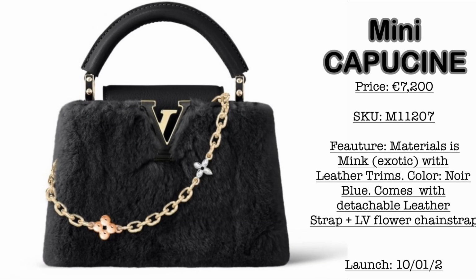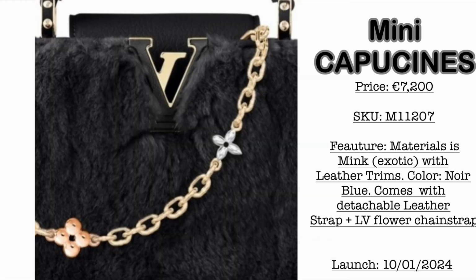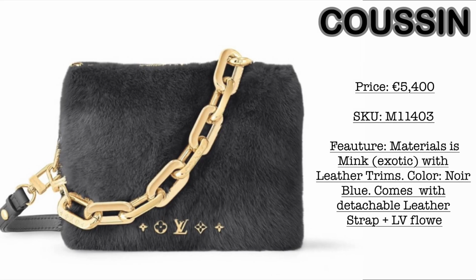Next, we have the mini Capucines in the Mink Exotic, which color is noir. Price of this one is 7,200 euro. Still launching October 1st. As you can see close up, it would come with the chain strap with the Louis Vuitton flower detail. How cute is that? Of course, it would come with leather trims as well. It would come with detachable leather strap.